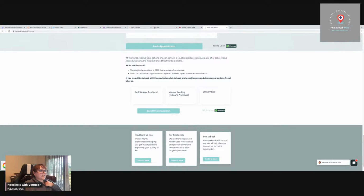So that is it. In terms of with us, that's our 2 treatments. We do not use anything else. We used to use Verruca. We did that for quite a number of years. And the reason that we don't do that anymore is because of the number of treatments and the cost involved to the patient as a result of that.